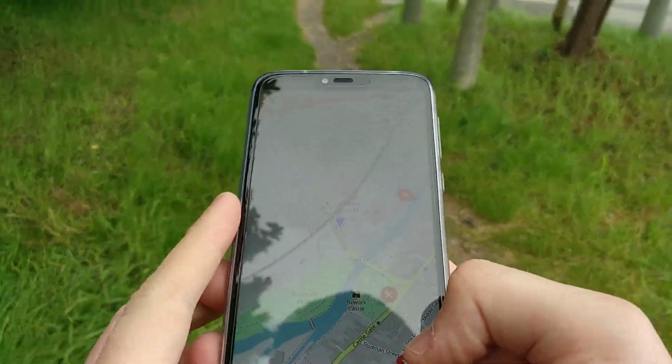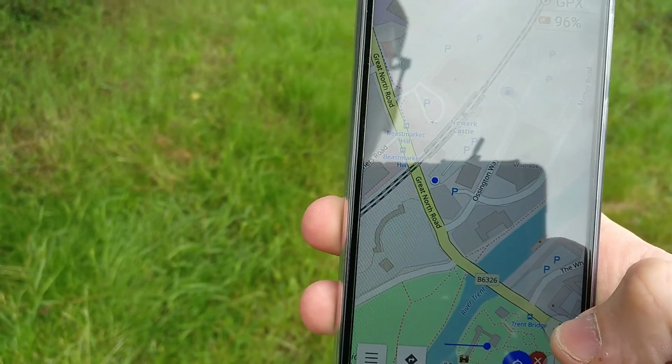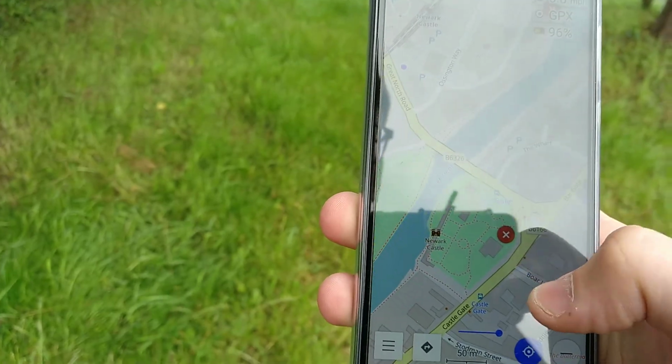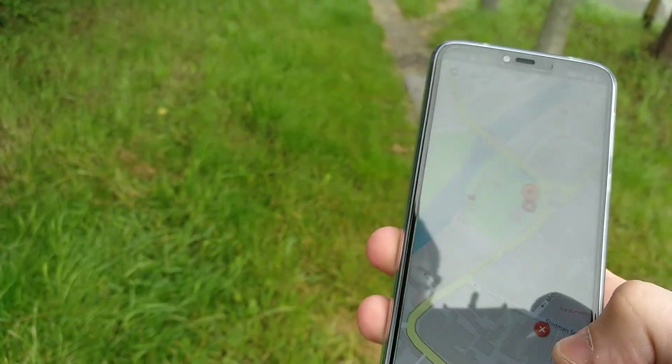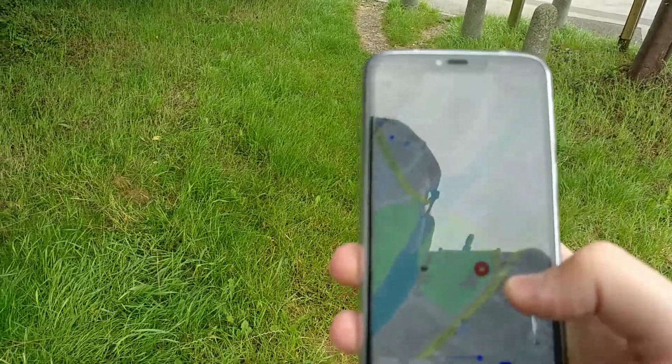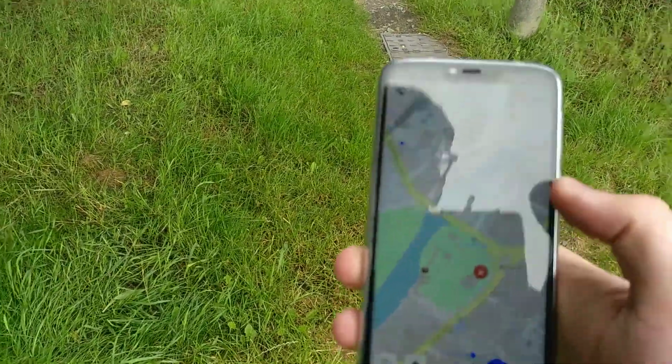I'm using OSM and it's fairly well mapped. There's a car park there, Waitrose. There's some notes to check where the tourist information is and items like that. Let's go up here and press record.